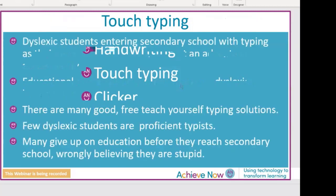And one of the reasons I teach touch typing, I didn't go into it thinking I want to teach people to touch type, but I want to help dyslexics achieve what they're capable of. And in order to do that, they need to learn to touch type. And so I teach touch typing, and I've honed how I do it over the years.